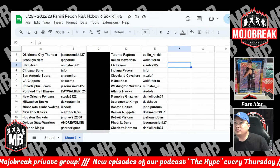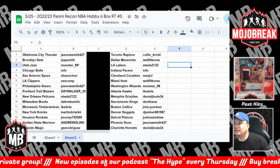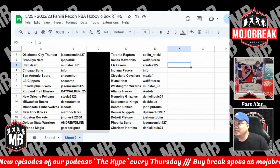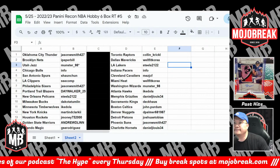The super has been pulled, but that doesn't mean you still can't get a pearl number to 10. You could get a red number to 5. Multiple different reds, too. You get a red lava, a true red. Orange out of hobby. Orange Drew Jones, number to 25. Still big money.